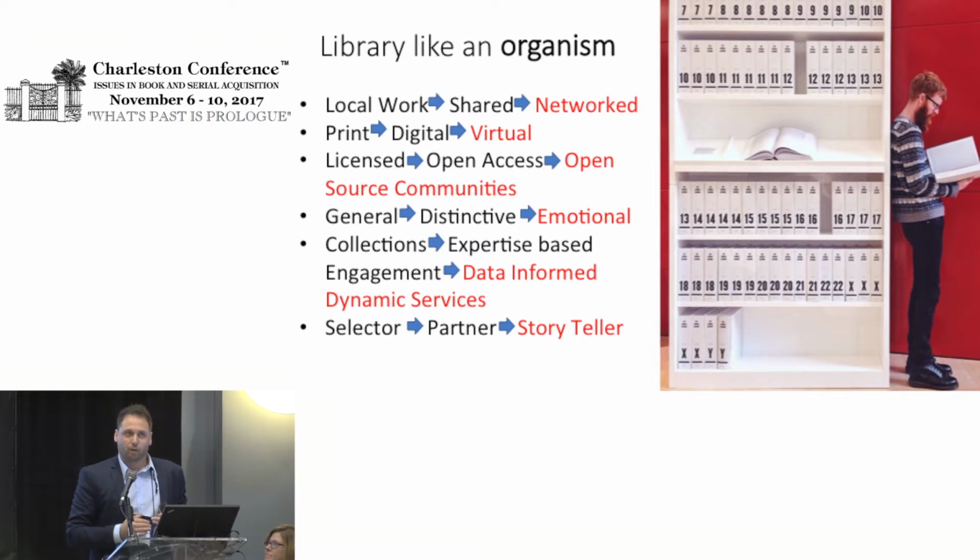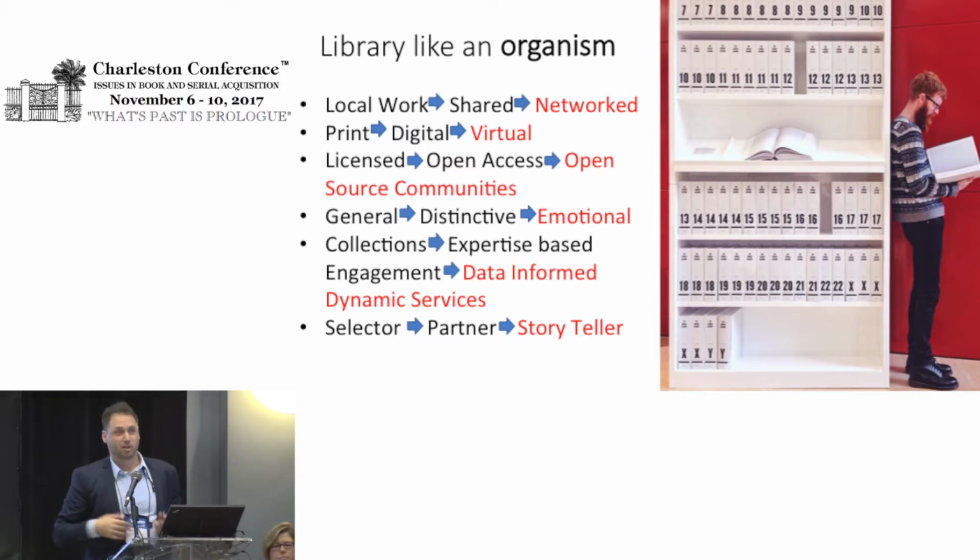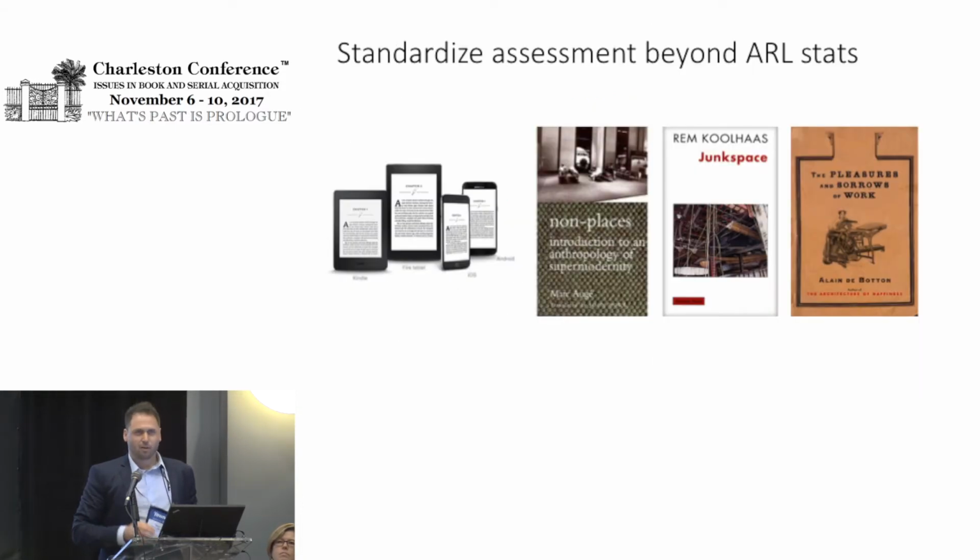As we go forward, there is this idea of the library as more like an organism, not a piecemeal machine. We are tied together through many functions, and we do want to explore the network side, open source, emotional, whatever that may be, and storytelling. So we want to tell our story. It's important for us to be viable and continue to serve our public well. So how do we do that? We can do that in several different ways, and impact analytics is just one more thing that hopefully we can put into action.